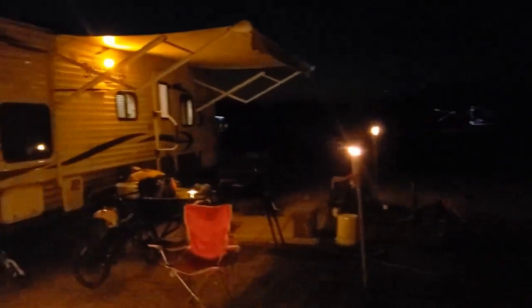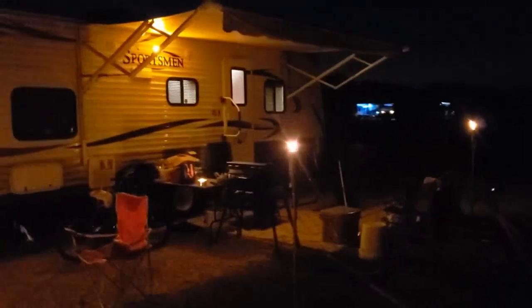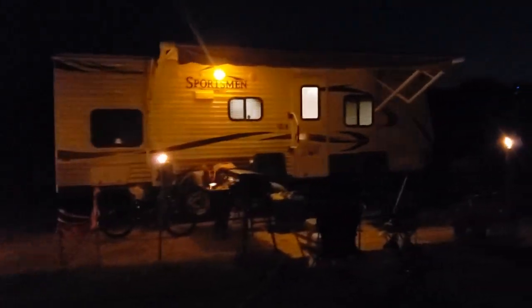So the kids just got done catching fireflies, and they're actually standing out there in the dark trying to get the fireflies to light up in their little jar so they can see those. I would get footage of it, but it's just too dark, it won't come out.